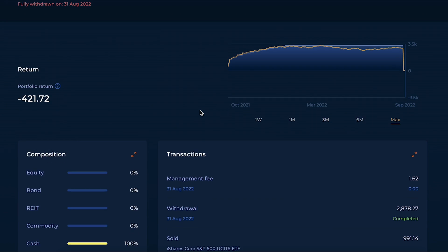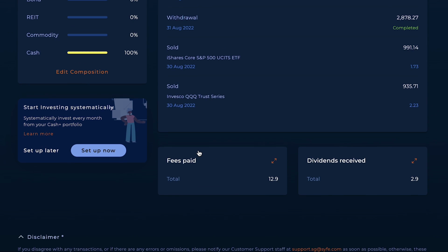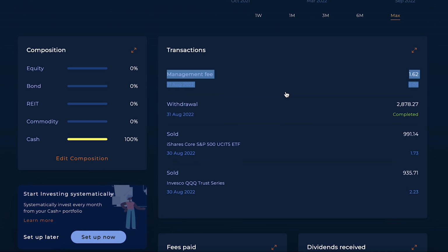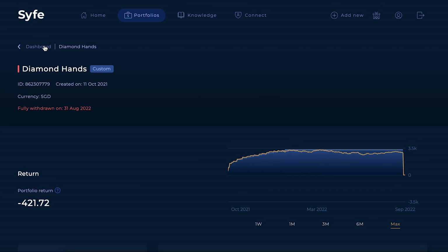So like I said previously, I liquidated this portfolio not because I want to quit investing, but because I want to focus my funds on things that are more cost effective. I already have ETFs in my other dollar cost average investments, so I don't see a need to replicate this portfolio on Syfe, and they will be collecting a management fee of 0.65% every year. So I felt that it was not cost effective for me, and I needed to streamline these portfolios. So that is for my Diamond Hands Syfe Select Custom portfolio.